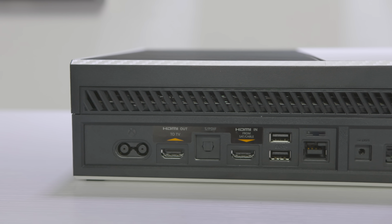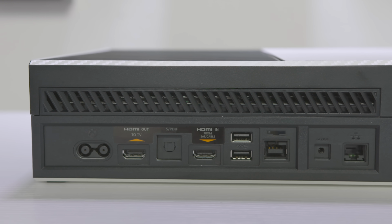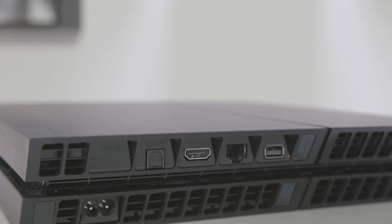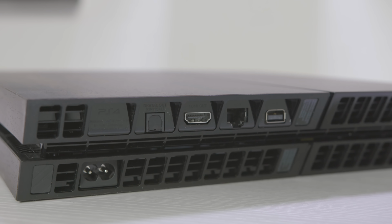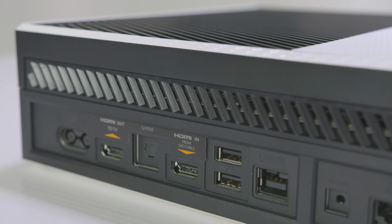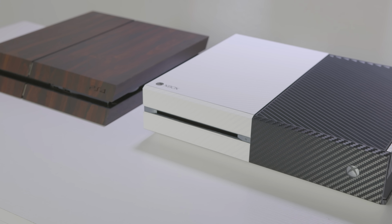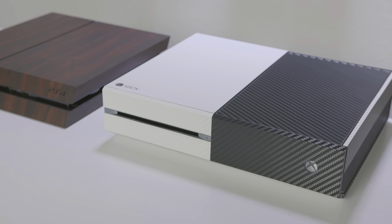You'll also find the power connector, HDMI out, optical audio, HDMI in, dedicated Connect port, IR blaster, and an Ethernet jack. Compare this to the PS4 and we've got the same HDMI, optical audio, Ethernet, and proprietary PlayStation camera port, but the Xbox is the clear winner for this one. The extra USB 3.0 is nice, the IR blaster can be helpful for home theater setups, and the HDMI in allows the Xbox to control a cable or satellite box.